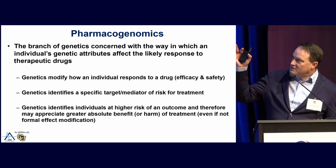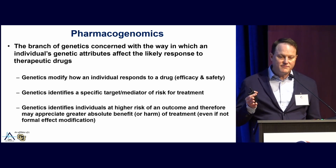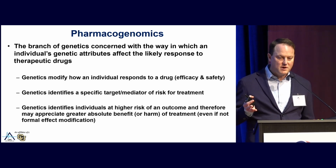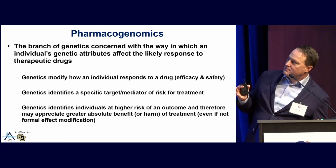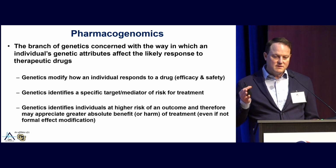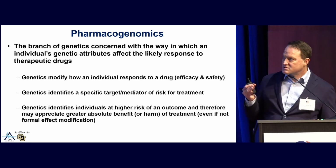The first one is really that you have some genetic mutation or your genetics modify how you respond to a drug, so that there's a formal effect modification, and that could translate into greater efficacy, lesser efficacy, or a safety issue. That's the most specific, but when I think about pharmacogenomics, I also think about genetics identifying targets that are mediators of risk or risk factors, not just associated with risk.